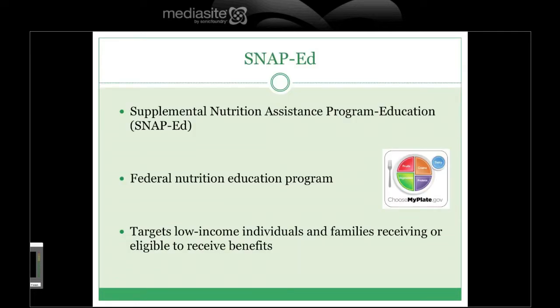Let us begin by giving some background on the Supplemental Nutrition Assistance Program Education, also known as SNAP-Ed. It is a federal nutrition education program targeted toward low-income individuals who either receive SNAP benefits, formerly known as food stamps, or are eligible to receive benefits. The goal of SNAP-Ed is to improve the likelihood that persons eligible for SNAP-Ed will make healthy food choices within a limited budget and choose physically active lifestyles consistent with the current dietary guidelines for Americans and My Plate.